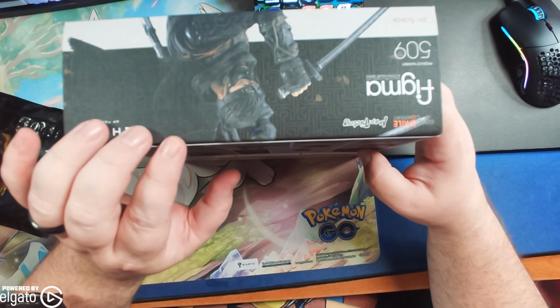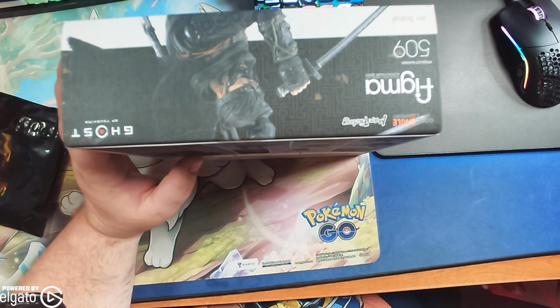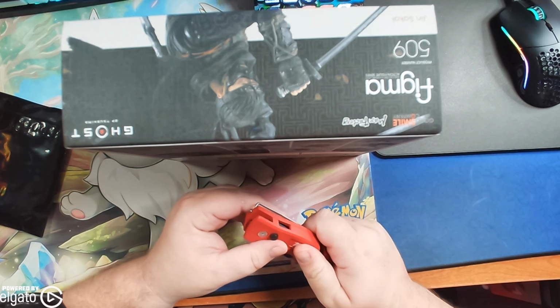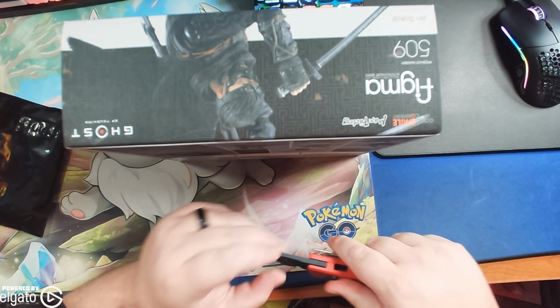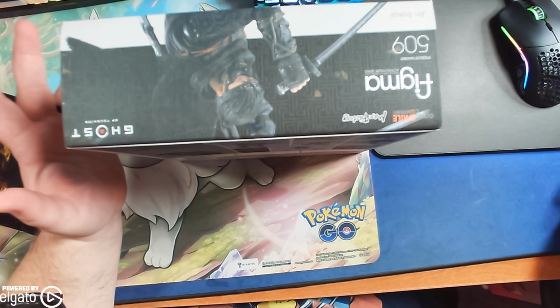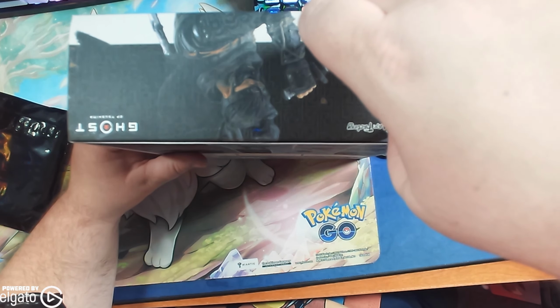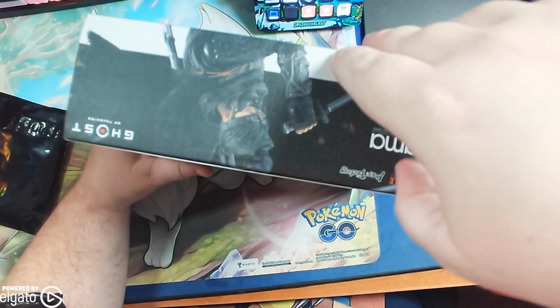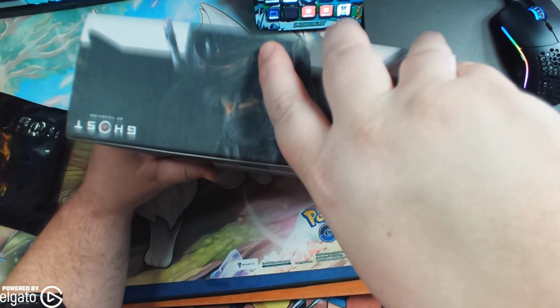And I've got this massive statue coming that I ordered. I think it's Prime One that makes it. I think I spent like $1,300 on it. So that is supposed to be coming soon too. Obviously, COVID being what it is, a lot of stuff got delayed. So that is why this took forever.